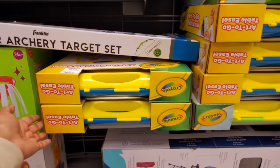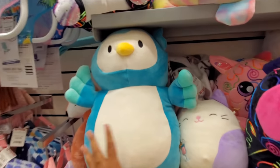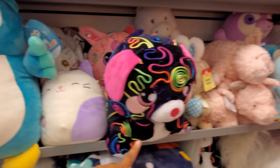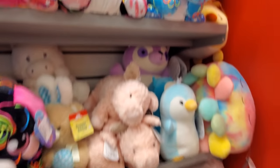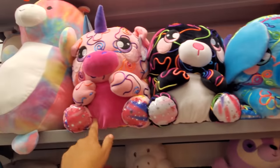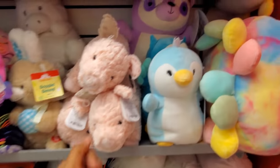And more Crayola right here on the go. These are $15. So I want to say this one might be a Squishmallow, right? Yes. Winston. That's a little cat one. These we've seen before, which I think are really, really cute. I do like them. And they have the elephant, which I think might be my favorite. The little unicorn pig. I don't know. I'm kind of over the unicorn thing.